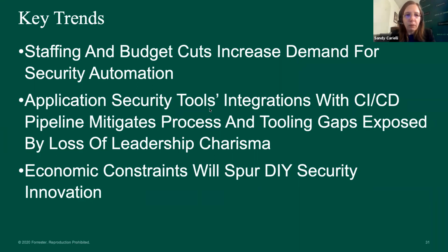So we're definitely seeing that as organizations have to be a little bit more efficient, they're going to look at how their various tools are connected and how they can integrate in order to better automate their entire software development lifecycle. And by the way, the rest of their organizational infrastructure as well. The more they can automate, then the more their team can scale out and focus on other important initiatives.